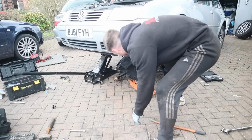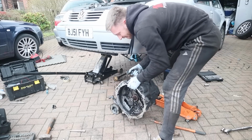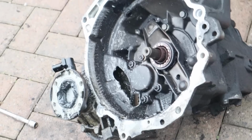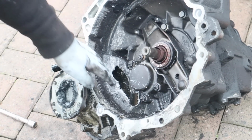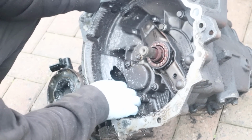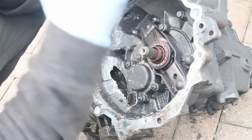You can see what's happened to the box. Oh my god. Look at the big fucking hole there. That hole, not sure if you know this, but that hole shouldn't be there, guys. Holy shit, so all the metal's just gone boom, straight down in there and probably just locked up the diff.